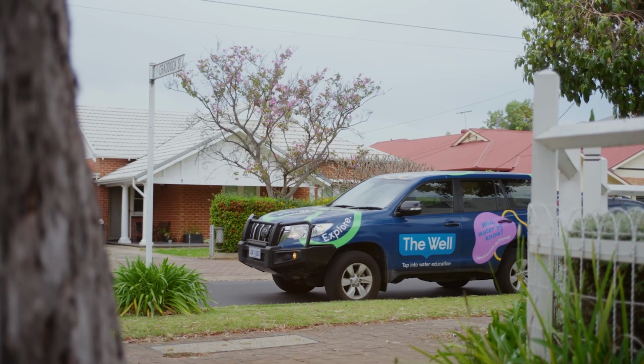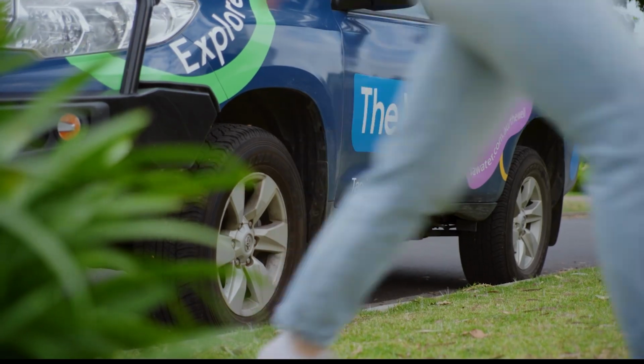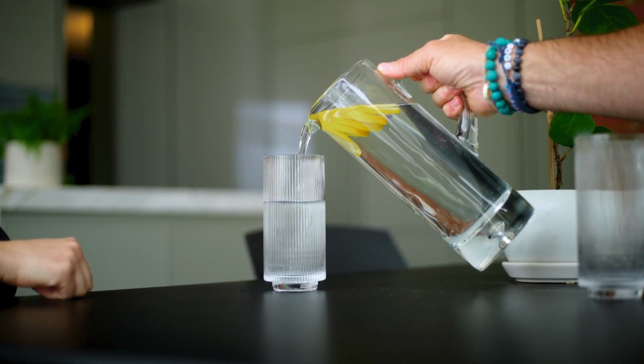Today we're catching up with Steph Frick from SA Water to get some advice on how to better manage our water usage in the home and in the garden. Let's start with the kitchen. What sort of things can we be doing here to minimise our water wastage?